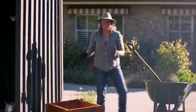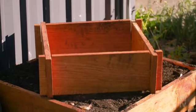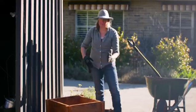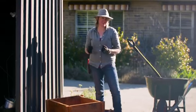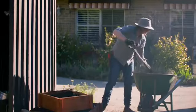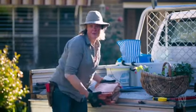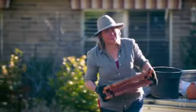Now, the beauty of a system like this is you can use it any way you like. You can stack these in different shapes. You could even use a long piece and then one of the shorter boxes to make a rectangular planter. They're really versatile. So I just need to fill this second layer with the same mix as the first. For the third tier, it's easy. It's the same as the first two.